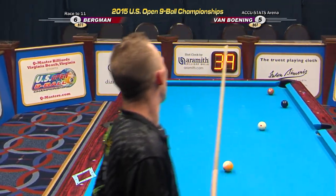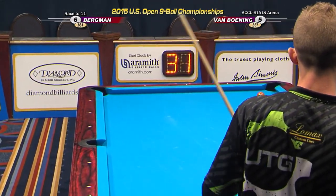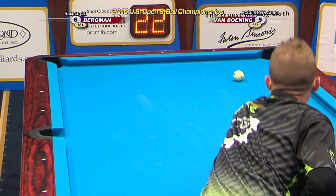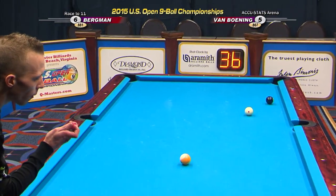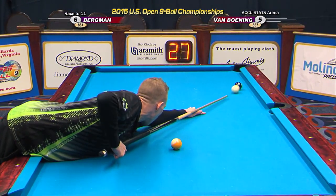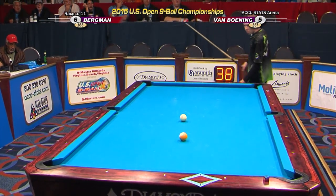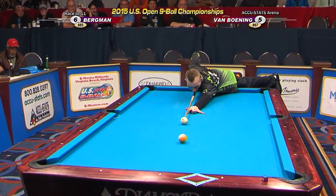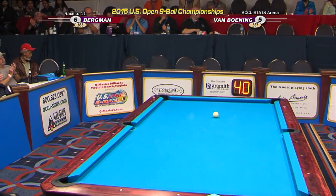Okay, good shot. High inside. Drifts it up near the 8. Perfect angle. Hit the pocket just a little heavy there. Nine ball hits the heart of the pocket. Bergman moves ahead 7 games to 5.